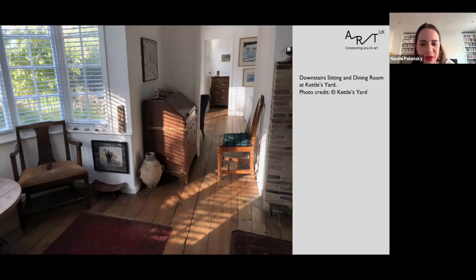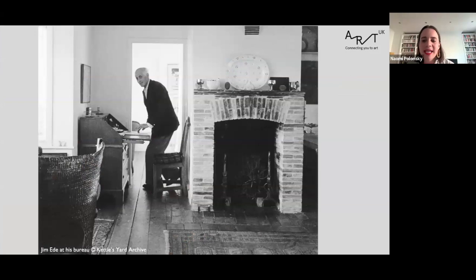And in the corner, you can see Jim Eade's Queen Anne bureau. This was Jim Eade's first ever furniture purchase. He bought it for £8, aged 12, which apparently was the price of a first-class bicycle at the time. And it was much to his parents' bemusement that he chose to buy this over a bicycle. But he described it as his dear companion for nearly 70 years.